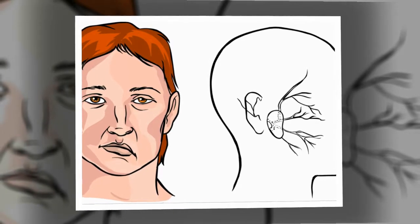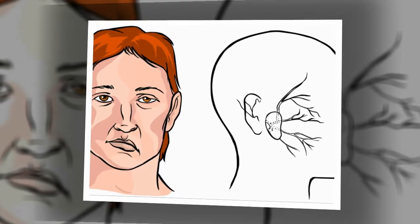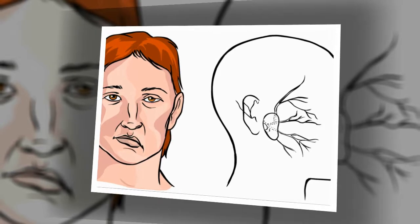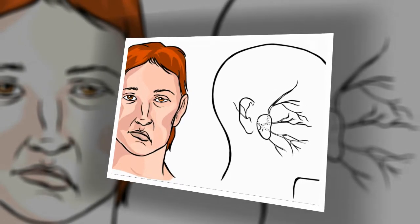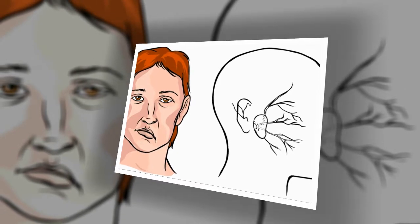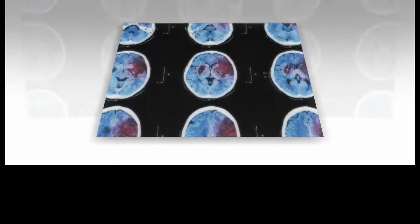Transient ischemic attack. Doctors also call a transient ischemic attack a warning or mini stroke. Anything that temporarily blocks blood flow to your brain causes a TIA. The blood clot and TIA symptoms last for a short period of time.